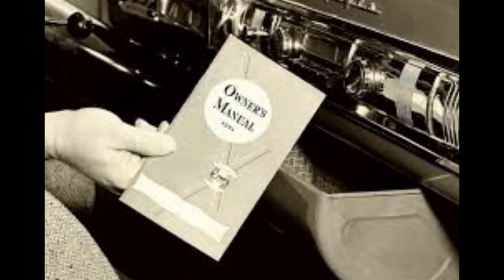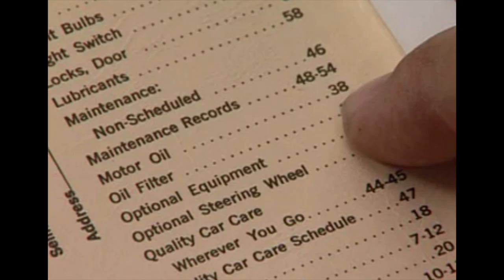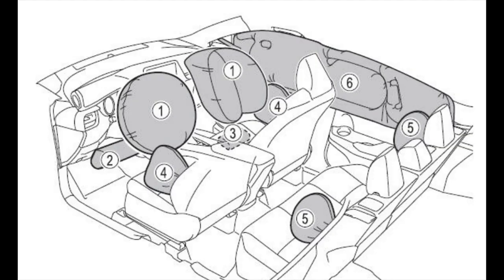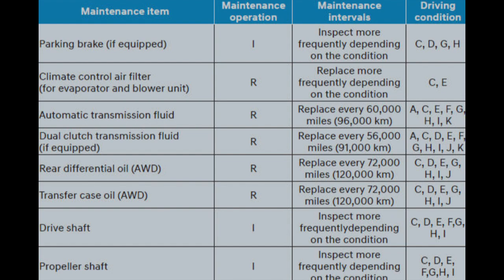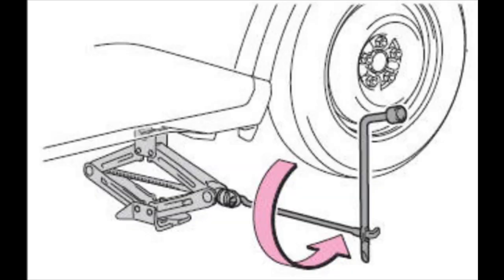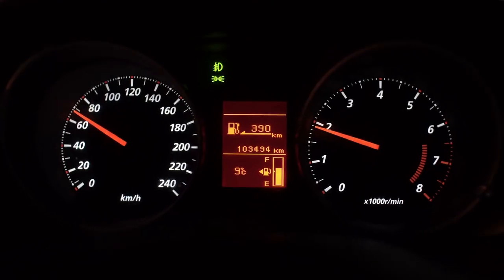Inside the owner's manual, you will find initial vehicle setup, custom settings available for vehicle functions. All controls: what does this thing do? Airbags, location and functionality. Maintenance schedules, details on when your car should be serviced. Removing the spare tire, operating the jack and changing the tire safely. Learn what the instrument panel indicators mean.